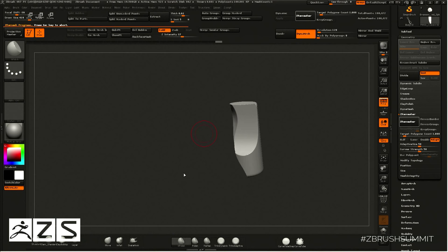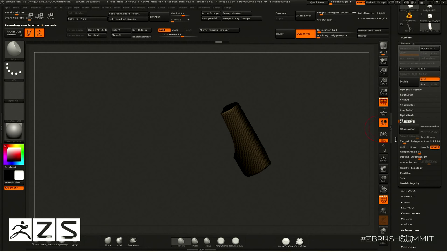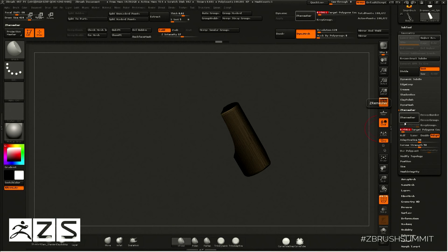So yeah, I know this might feel like a demo of tools that you already know, but the point I want to make is that I was blown away by the potential of how all these new tools can come together when you use them in succession. ZModeler, awesome, bevel the square, wait, huh? But then I started thinking, no, that's right next to Dynamesh, and it's right next to Array Mesh, and I realized, oh, okay, hold on.